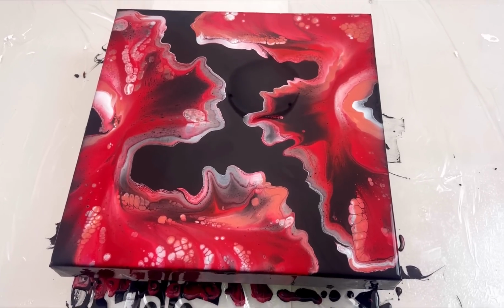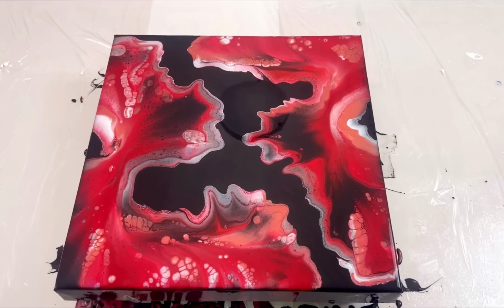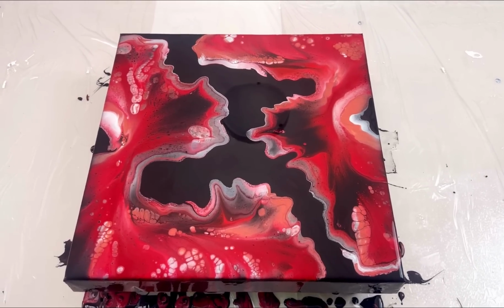I'm really happy with this. And then adding that extra strip of black in there, look what it did. It really pushed it apart. So that really worked well.